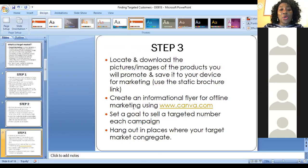But there's also a website that you can use to create simple flyers, and it's called Canva. All you have to do is go to www.canva.com. Canva is absolutely free to use for the basic service.